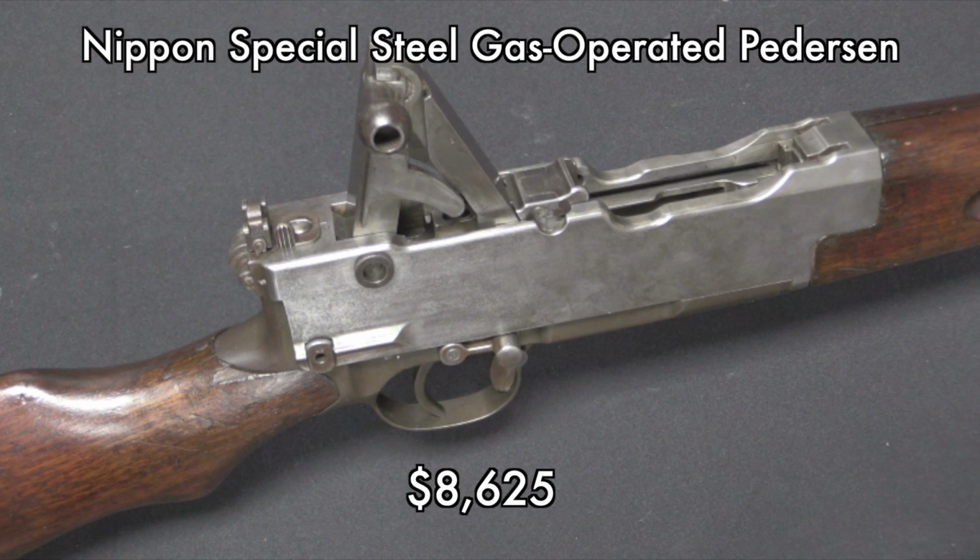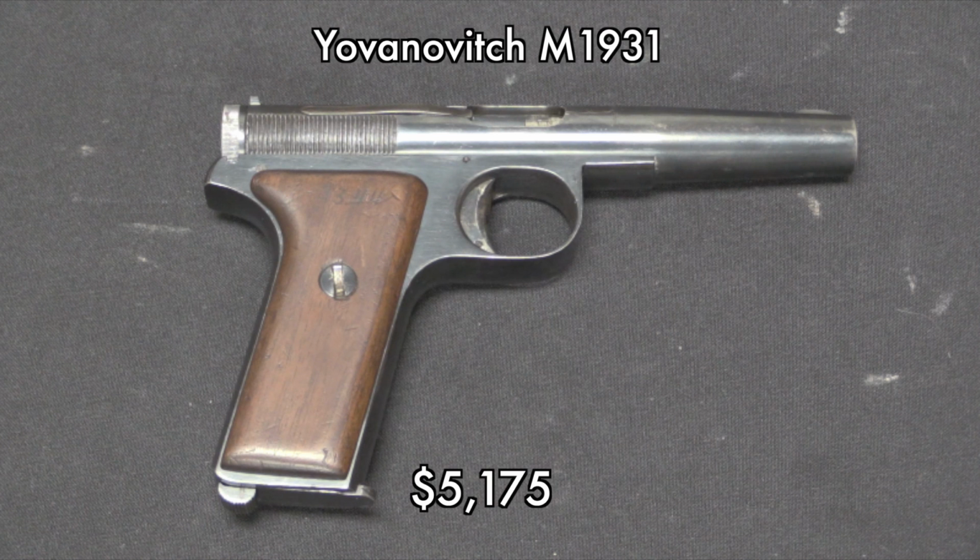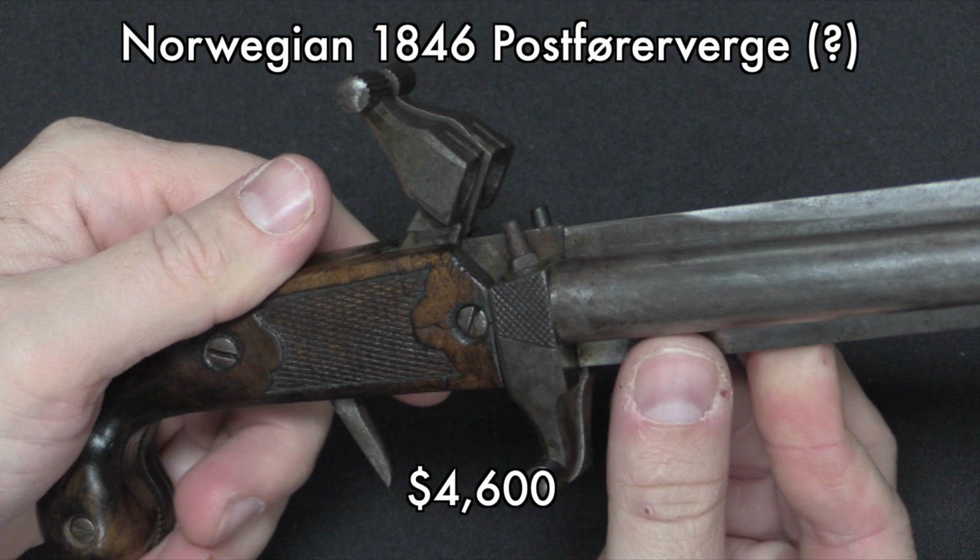I should point out these prices are with the 15% buyer's premium, so this is not the final price when the auctioneer hit the hammer, but what the buyer was actually paying. By the way, speaking of Garands, that Japanese Type 4 Garand also went way higher than, well, than I had expected and higher than their estimate.